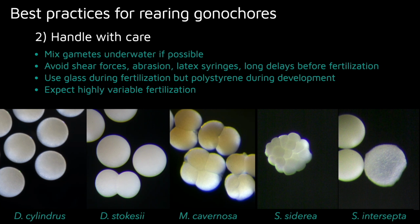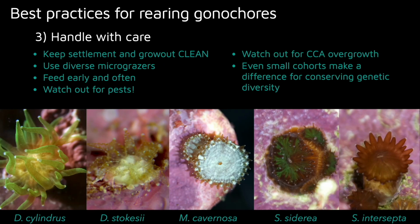And then even if you're doing everything the same, you will get a lot of variability in fertilization. So you have to really make sure your methods are spot on so you know that you did everything you could and the crappy fertilization is not your fault. Then principle 3 is actually also handle with care.